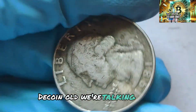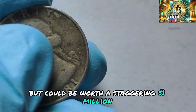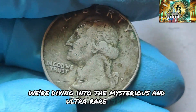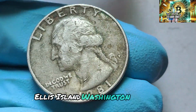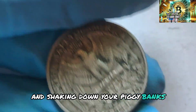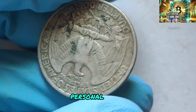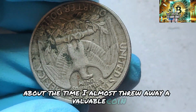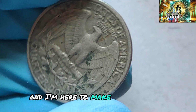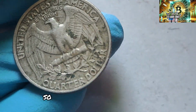Today, we're talking about a coin that looks like pocket change but could be worth a staggering $1 million. Yeah, you heard that right. We're diving into the mysterious and ultra-rare 1981 P Ellis Island Washington quarter. Now, before you start emptying your couch cushions and shaking down your piggy banks, let me break this down for you. And hey, I'll throw in a quick personal story about the time I almost threw away a valuable coin. Spoiler alert, I learned the hard way, and I'm here to make sure you don't. So stick around because you don't want to miss this. So let's get into it.